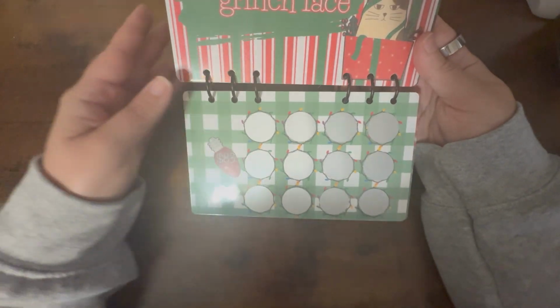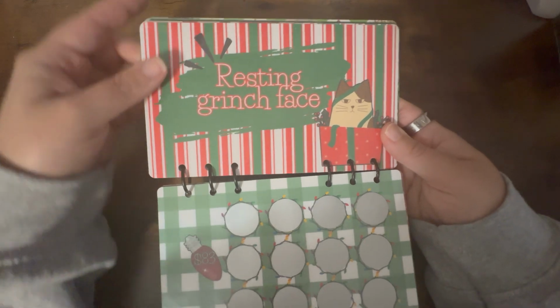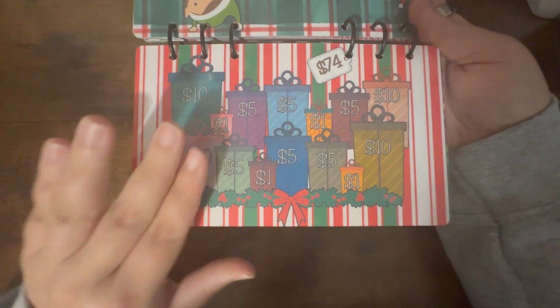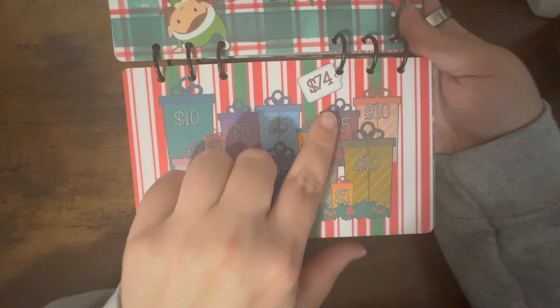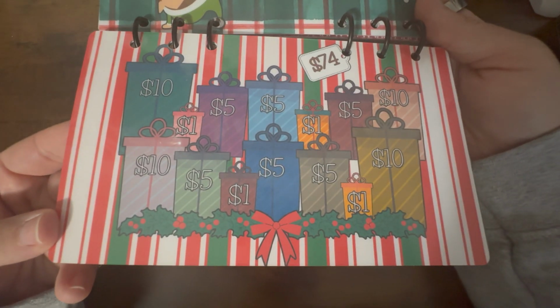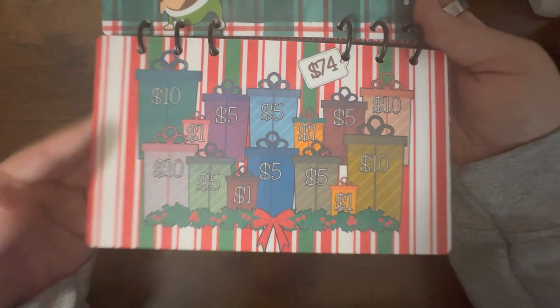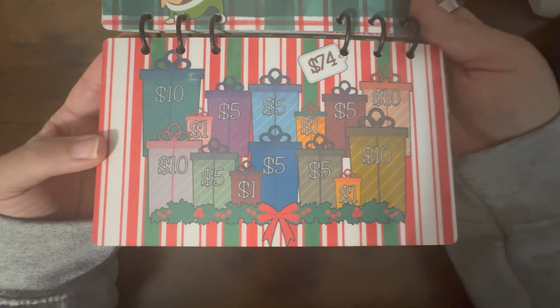So this one's 83, again, a traditional scratch off. Then you have Resting Grinch Face. And this one is sort of just like a color in or a cross out. So this is $74. And these ones are all even numbers, 1s, 5s, and 10s in terms of dollar amounts, at least for the US.